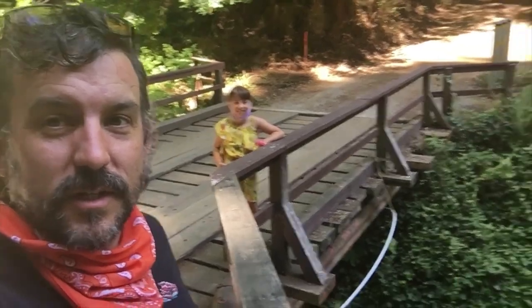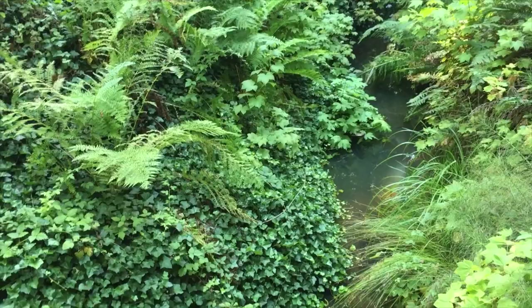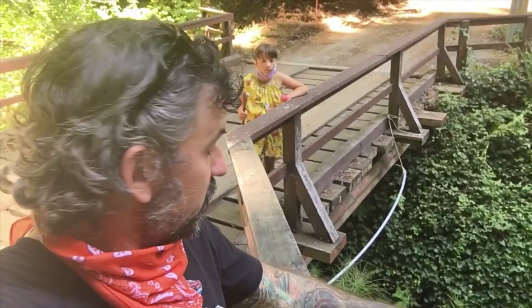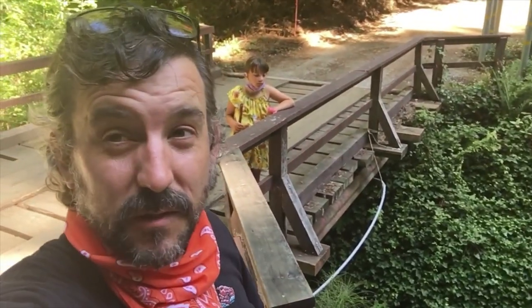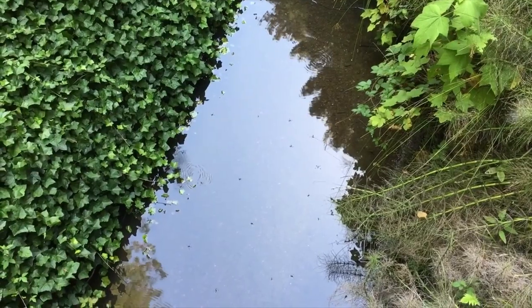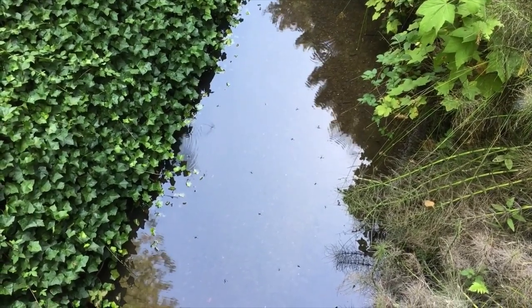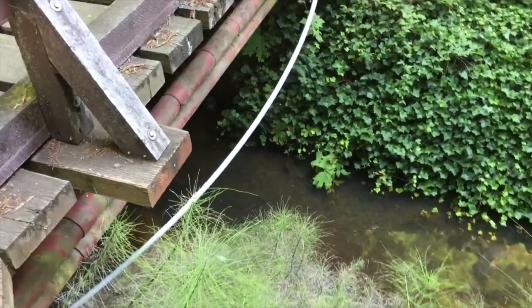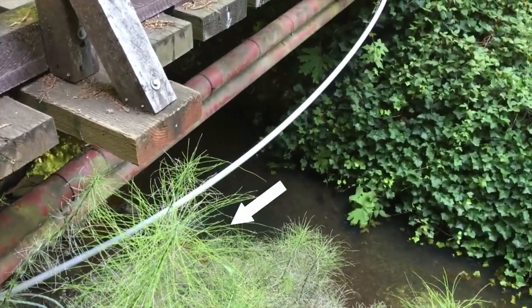So we're gonna drop the camera off this bridge right here, and there are some cool pools of water, and we're seeing minnows and whatnot down there. So I think it's worth it, at least to give it a couple minutes. Tons of water skeeters, there's a lot of ivy, poison oak, ferns, these horsetails, a lot of riparian vegetation. There's gotta be some life going on down there.